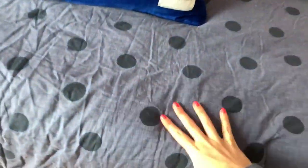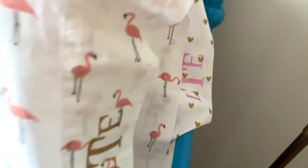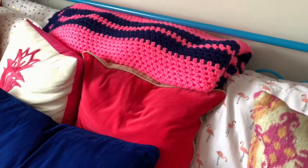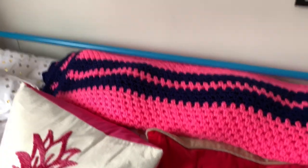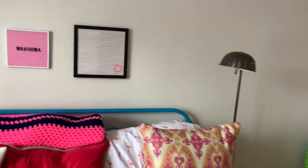And this was the comforter that I used in my dorm room. And again, I think all of these pillows are monogrammed. Very nice, very sparkly. And then my mom made this blanket as well. She crocheted it. Above, we have the letterboards that I had in my dorm room. I still need to put something on this. I'm not sure what I'm gonna put there yet. And again, we need another lamp.